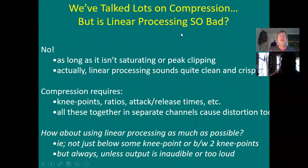All right, and again, that black bar at the top always bugs me. We've had lots to do with compression, but is linear processing really so bad? No, not as long as it's not peak clipping. Remember we talked about linear hearing aids and peak clipping? We said as long as the maximum power output isn't saturating. What was that again?